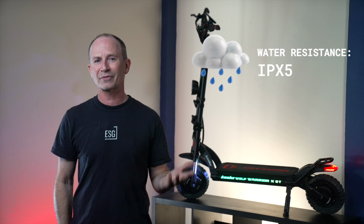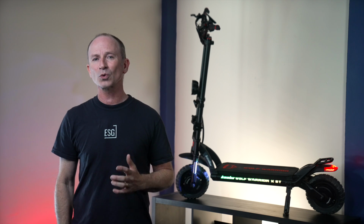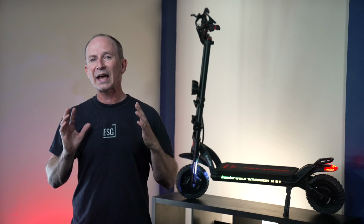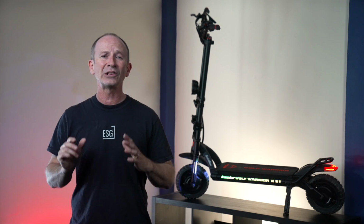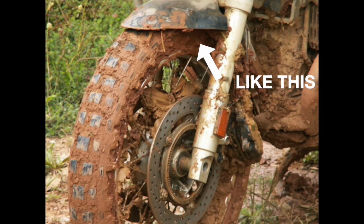Water protection from the rear fender is still not the best, especially considering that the scooter is rated IPX5. If you ride in rain or mud, you'll want to extend the fender by sticking a short section of inner tube or black plastic to the rear fender. You might also want to add some black silicone on the grommets here and here to keep the water out of the deck. On the plus side, it has a large amount of fender clearance, especially at the front, so it won't get clogged with mud.